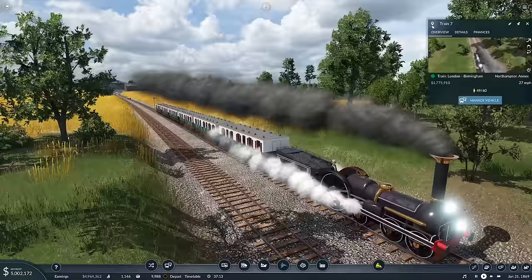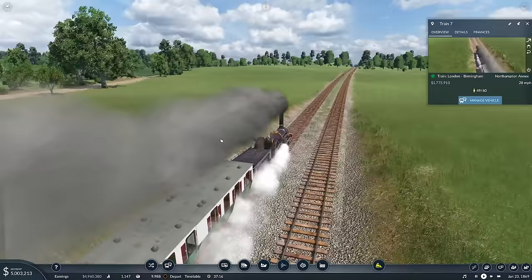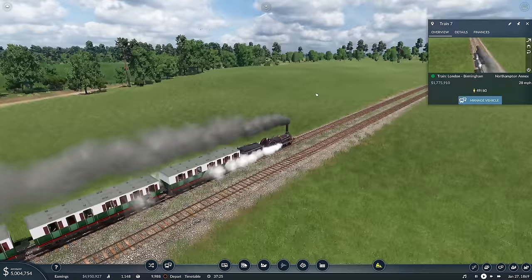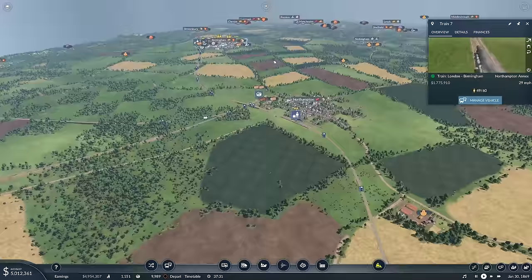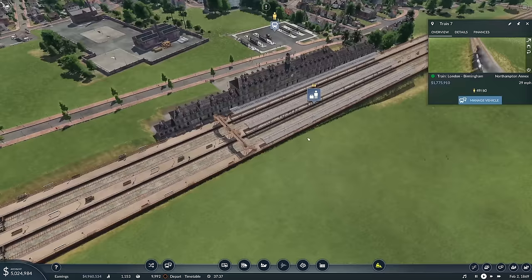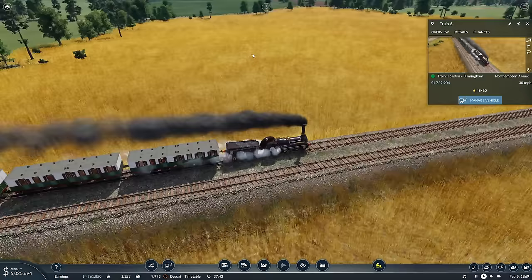But we're with our passenger train that we put in the last episode. And well, actually, I tell a lie. This isn't the passenger train that we put in the last episode. It is indeed the London to Birmingham railway. However, if you look, we've got another one over there. That's train 8, and then we've got another one somewhere else. There's another train somewhere. Is it in Birmingham? It is not in Birmingham. I don't actually know. Oh, he's there. Train 6. There we go. So we've actually got three trains on this now.